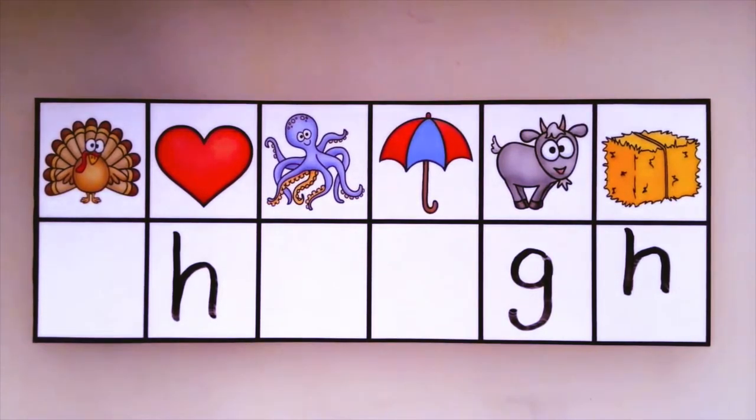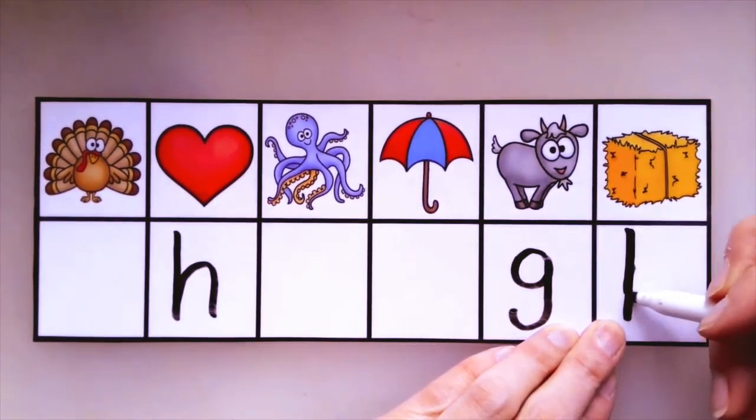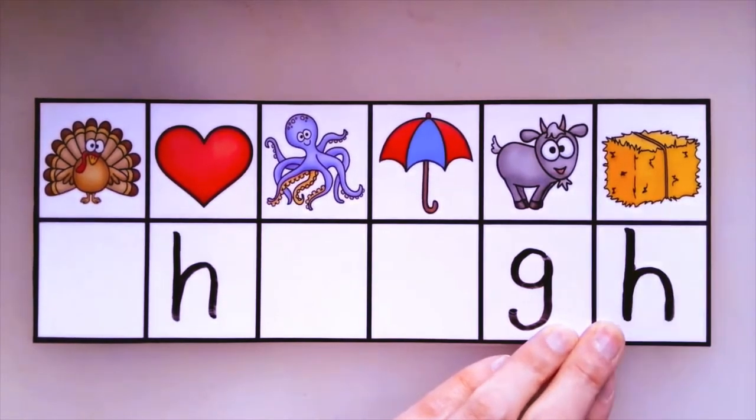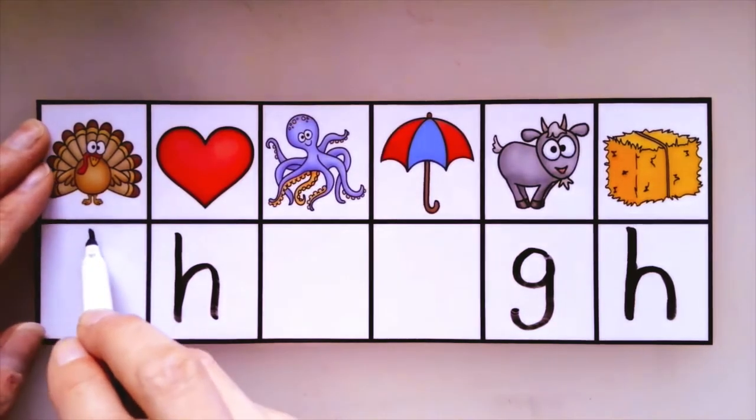Do you think you know what word this is yet? You know, this H just looks a little bit like an N. I'm going to make it a little longer. Do you ever fix your letters when they don't look just so? Do you ever fix them, erase them, and start again? Here's a turkey. So we need a T for turkey.